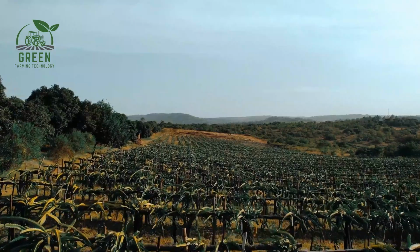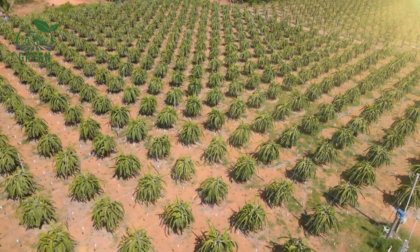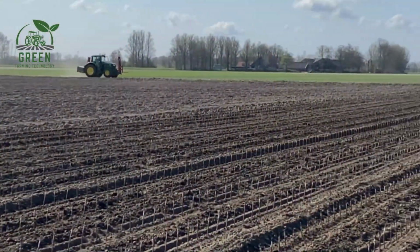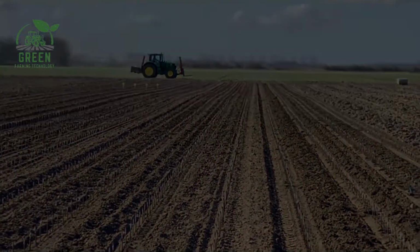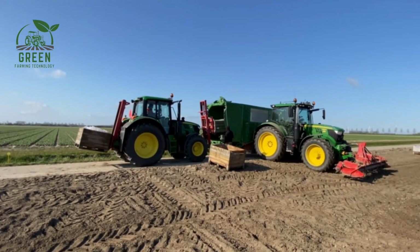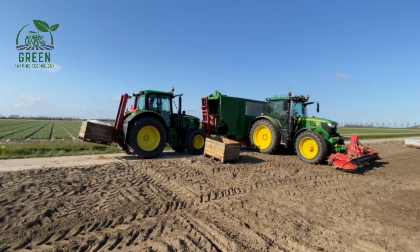Dragon fruit cultivation thrives in well-prepared soil. Ideal soil conditions include a sandy loam texture with ample organic matter, ensuring excellent drainage while retaining essential nutrients. The optimal pH range for dragon fruit is between 5.5 and 6.5, favoring slightly acidic to neutral soil.